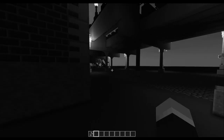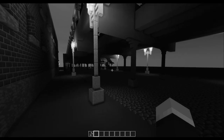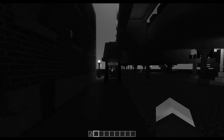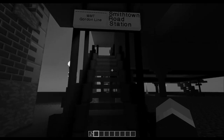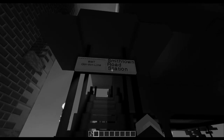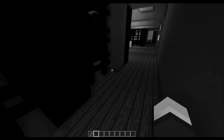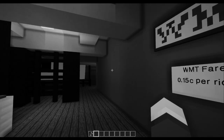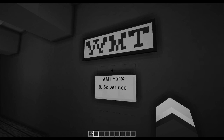So this was a WMT station. This is on the Gordon Line, which is what we will be reviewing today. So WMT Gordon Line, Smithtown Road. You can see the signs are still white. It's taking a heavy inspiration from the BMT and IND lines that used to exist in New York City. Some inspiration from the IRT as well, but it's mostly going to be based off the BMT and a bit of IND as well.